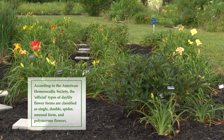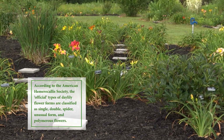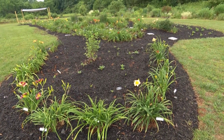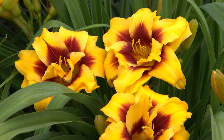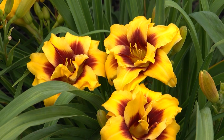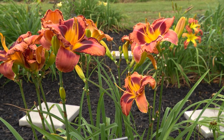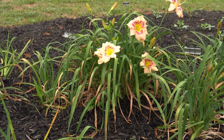Well, I do like to have a variety so that I can have plants that start blooming in early May and go all the way through our first freeze in October. So I try and buy daylilies based on the season that I don't already have daylilies blooming in. So I look for things that are very late. They usually say on their registration what season they're intended for. So early, mid, or late, you can buy according to what season they should bloom.